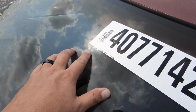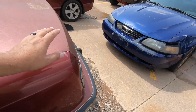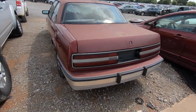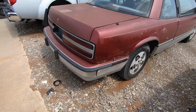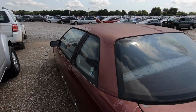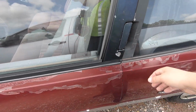This is an 88 Buick Regal. Wow. I can't tell you the last time I've seen one of these. Like, this brings back some emotions, man. I traveled all over. I put thousands and thousands of miles on this car. They're known for these door handles breaking, and when they break, you just got to reach in with your finger and push down on the lever.